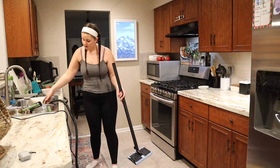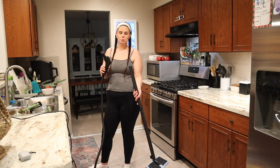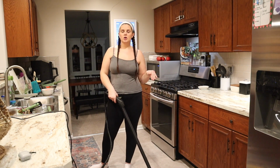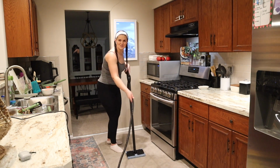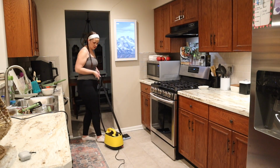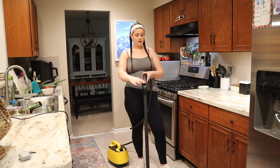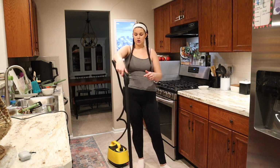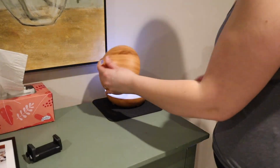This is really good on my back. It's super easy. You don't really have to put much effort into it, so it doesn't kill your back. Oh, also, this is so cute. You can roll it around with you because it has wheels. And there's a child lock, which is really important because these can be really dangerous. So if you don't want your kid coming up and trying to do the trigger, you can lock it.